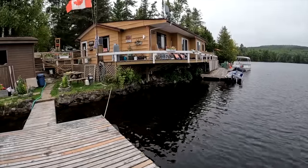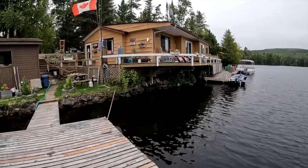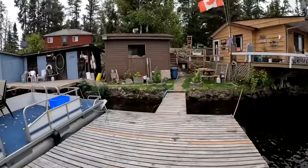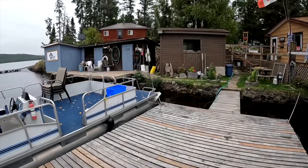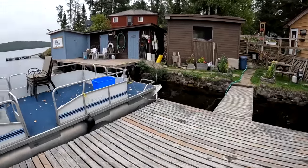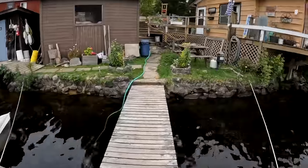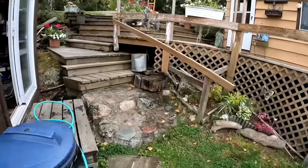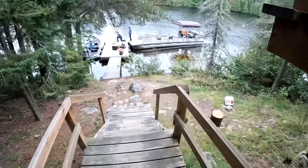And I'm guessing they either live here all year long or they just come up through the summer months and rent out to people like Carl and you. Horseshoe Island Camp. All right, let's get over to the pontoon boat before Carl has to load up all by himself. Our ride is here.